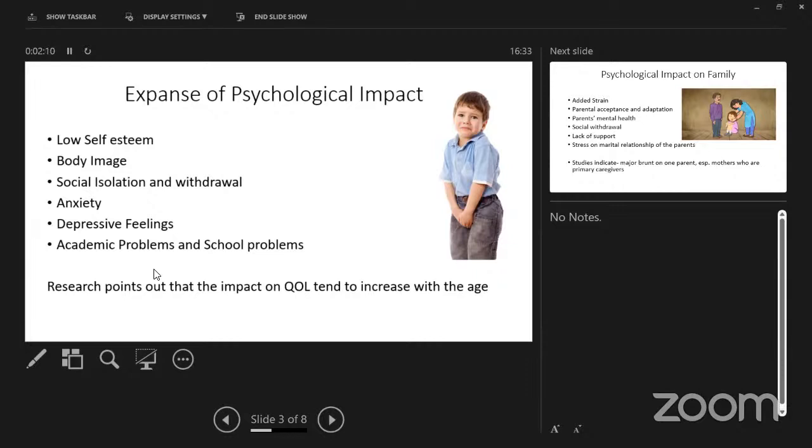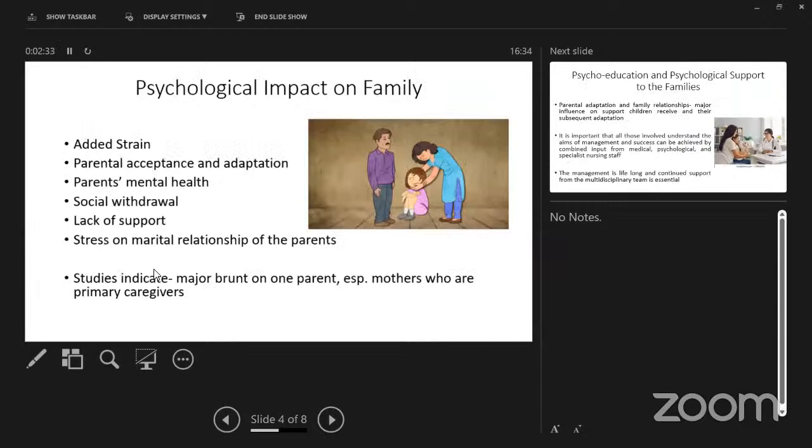There is some research which says that quality of life tends to be impacted more with age. Again, this comes with a clause: if the adaptation and management is not followed up well since the time the condition is being diagnosed. There is definitely an impact, a larger impact on the family, where there is added strain of care.